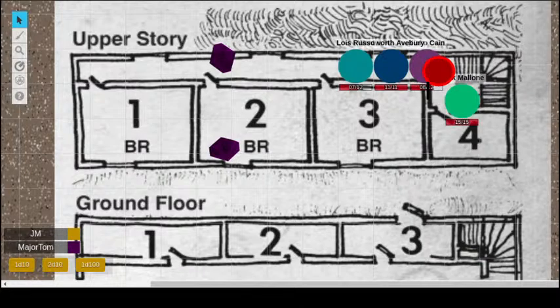Okay. Can I do a med check on her immediately? Yeah, I guess, because she has a med check of 50. Okay, 15. So you help stabilize her. Obviously not feeling that well. Dizzy, of course. Struggling to stand up.